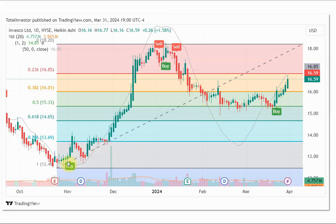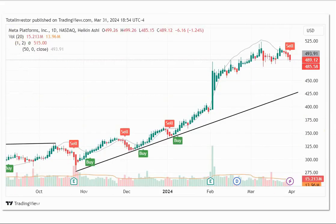And if this pattern is valid, then what we do is that we measure this bottom here from early October or late October, 12.5, to the top, 18. So it's $5.50 added to the bottom here, which would be $20.50. That's the target. Again, these are targets. Doesn't mean that it has to go there. Anything can happen, but that's what it is. Invesco, IVZ.